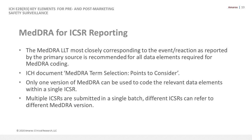Please note that only one version of MedDRA can be used to code the relevant data elements within a single ICSR. If there are multiple data elements in one ICSR, please use only one version of MedDRA and not code one term based on one MedDRA version and another term based on another MedDRA version. Multiple ICSRs can be submitted in a single batch, and if you do that, it's okay for different ICSRs to have different MedDRA versions. Just within one ICSR, you want to code the terms based on the LLT for only one version of MedDRA.